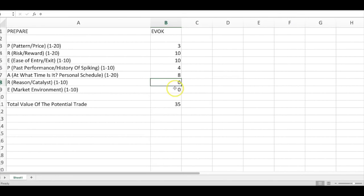Reason Catalyst, it's up on new investors, which is pretty good lately. You have to look and see how other similar plays have done recently. I'll give this a 7 out of 10. And the market environment for this kind of a play is right because it's low float. So this is a 52. And again, this isn't an exact science, whether it's a 52 or a 56 or even a 60 or even a 40. This is a guide to show you that it is not a great play right now.